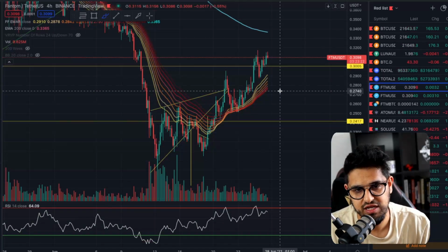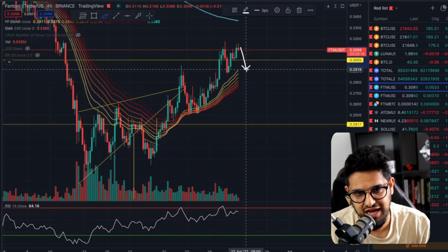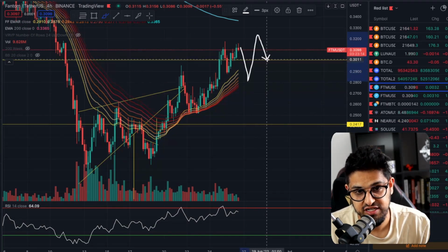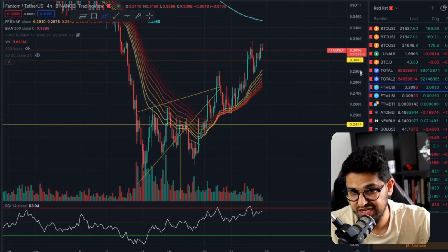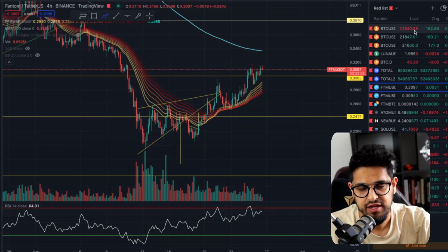Switching over to the 4 hourly. Again, look at the extension from the EMA ribbon. Even if Phantom had a retracement down, it's got plenty of room to even come down to 29. I'd even say 28, 27 and still hold its EMA bullish, and still the bulls will be in control here on the 4 hourly. So the way I like to say it is Phantom is just ready to go. It's primed and it's ready for Bitcoin to go for its move, and then it'll be ready to go.